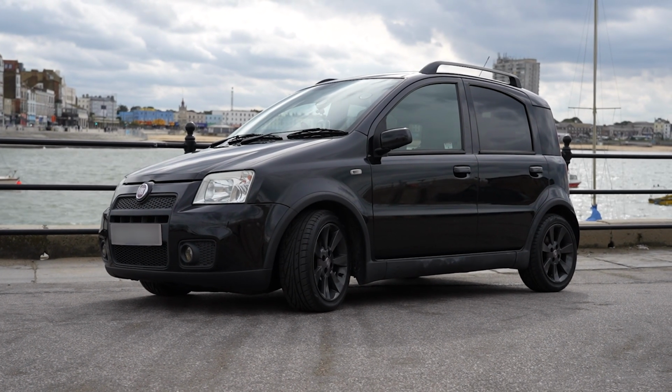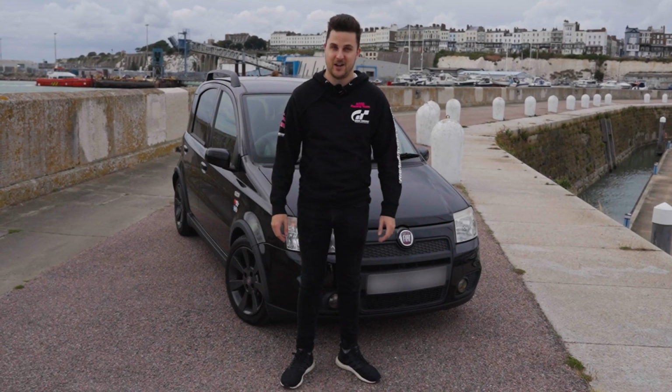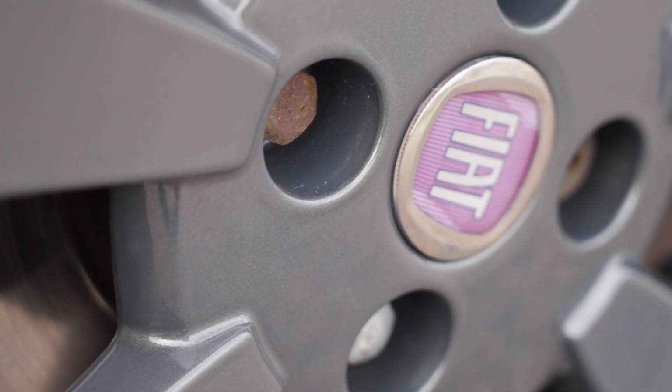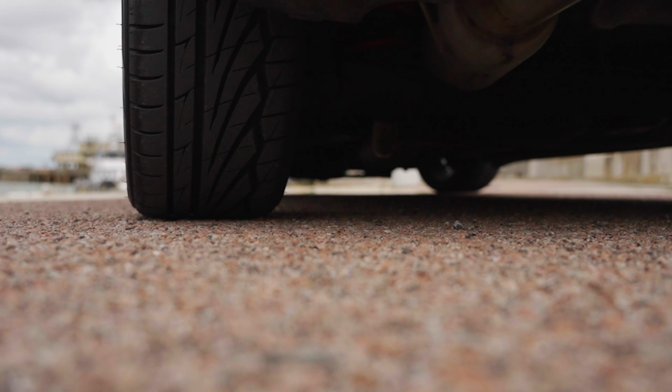Thanks for joining me on my last drive of the Fiat Panda 100 horsepower. Genuinely, it is a proper laugh, and if you get the chance to go and test one, do it. If you get the chance to buy one, do that as well, because I guarantee you won't regret it. It is everything a car should be, nothing more, nothing less, and it is a proper laugh.